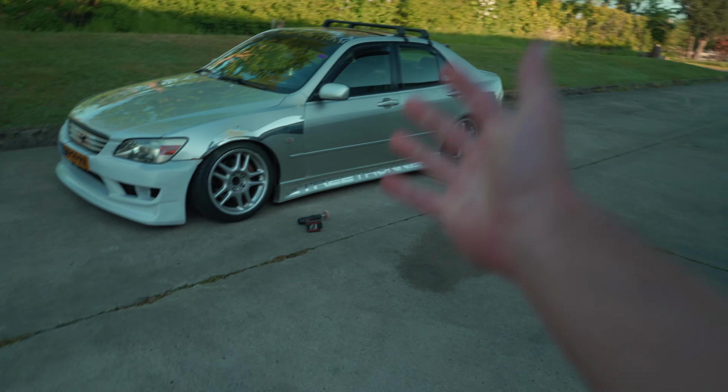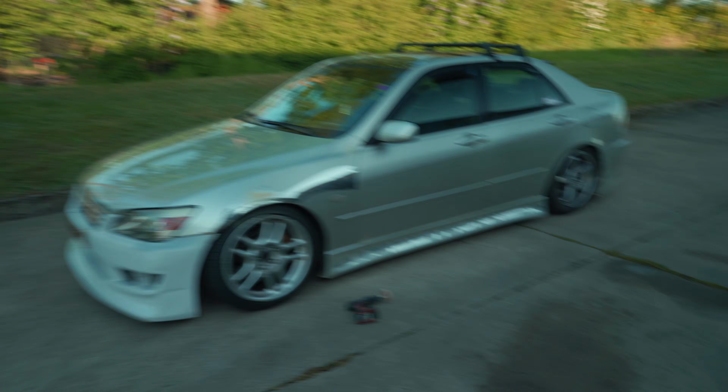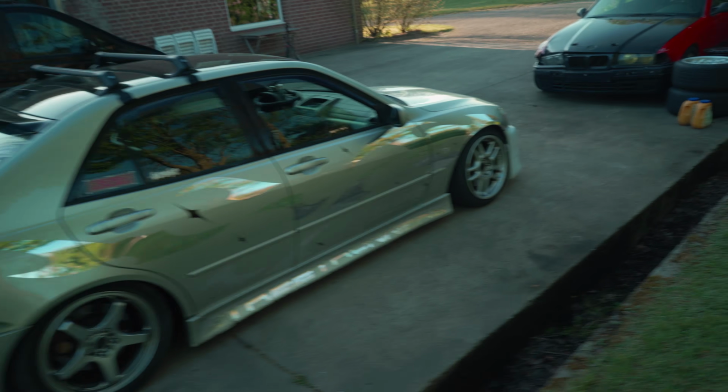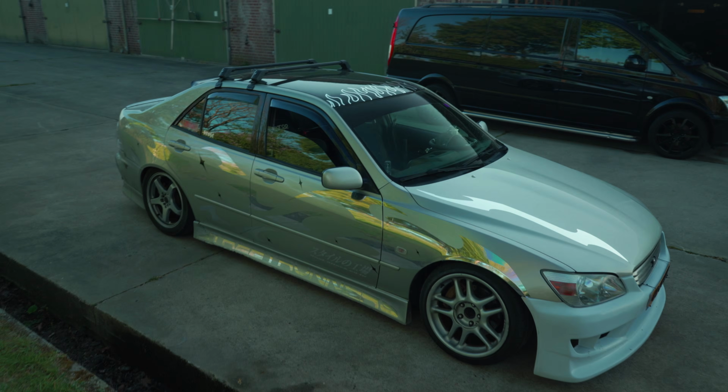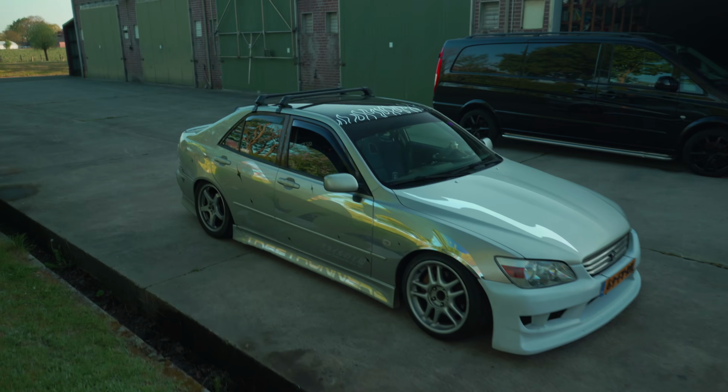This is how my car looks right now. The livery is almost gone on one side, because I decided to change the color of my car. I already started off camera by peeling off the livery. And this is just a reminder of how it used to look. One side still has the livery, the other side is gone.